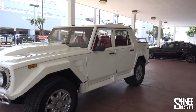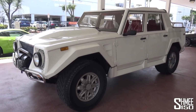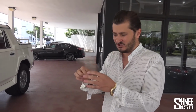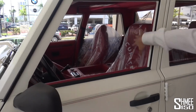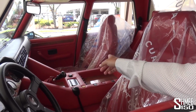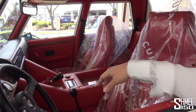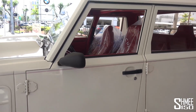Original pearl white, red leather interior. This car actually came in with its original tires from the original owner. It had the original keychain fobs, all of its documents, books, and then this is our cover, but if you look at that cover, that's one of the original plastic seat covers from Lamborghini, 1990, 1991. It doesn't get better than this LM.